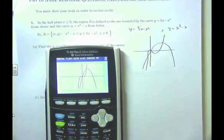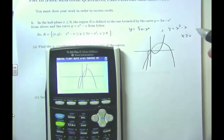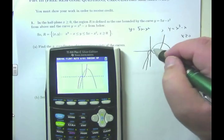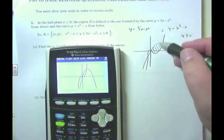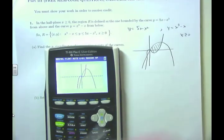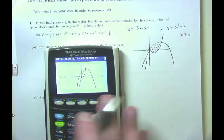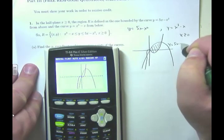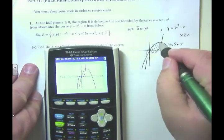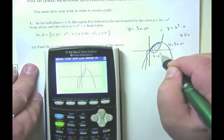I'm exaggerating because I don't care about this part, because they did say x was greater than or equal to 0, right? So we're really talking about what region? The one between the first and the fourth quadrant on the right half of the graph. And we're talking about what's captured between these two curves. Does that make sense? So I want my region here. Just to let you know, this is the upside down parabola, 5x minus x squared, so this identifies the top part of the region. And this graph right here is y equals x cubed minus x.